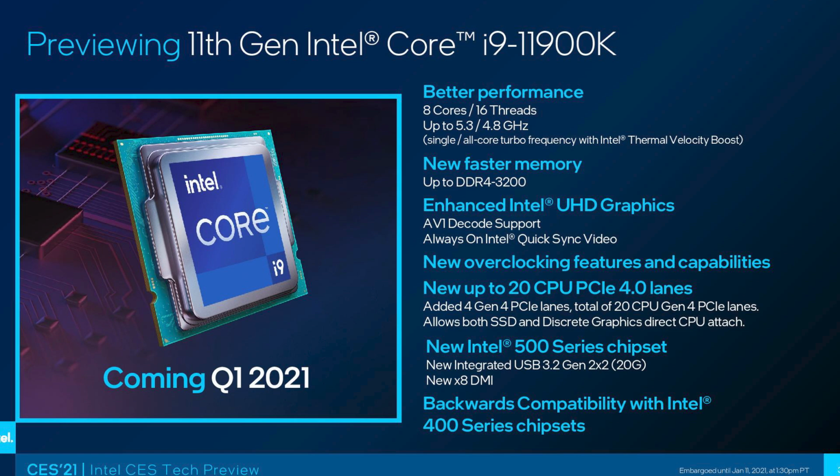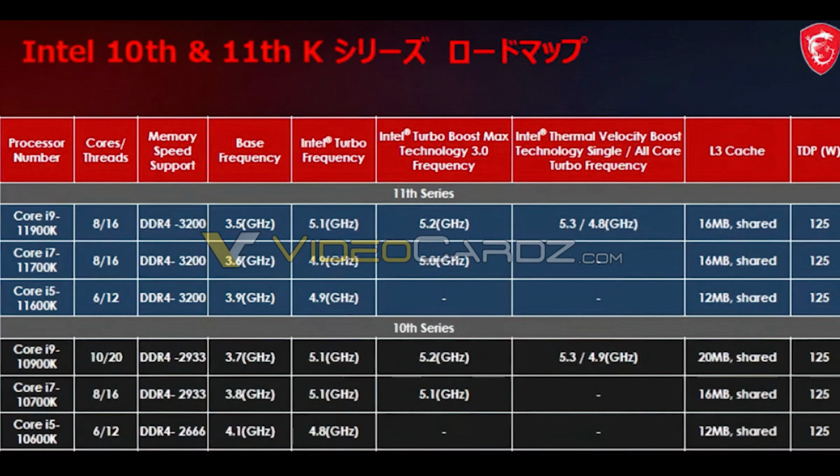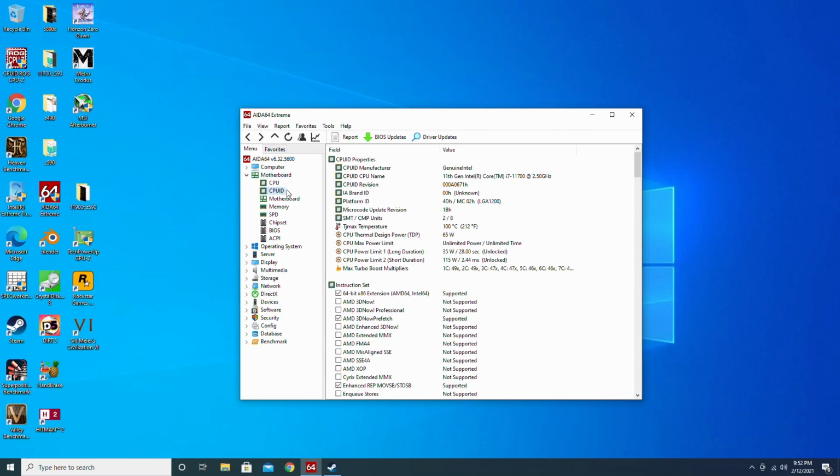Let's find out. First of all, for this generation, i7 and i9 will have identical cores and thread count, as well as cache speed and size. The only difference is that i9 supports Turbo Velocity Boost. The i9 11900K actually has a 100 MHz lower base clock than the i7 11700K, which is quite strange in terms of product positioning. For the CPU we're looking at today, it is a non-K version of the i7 11700. It has a 2.5 GHz base and 4.9 GHz boost clock, which is much higher than the sample I reviewed last time.